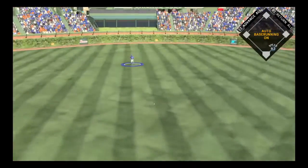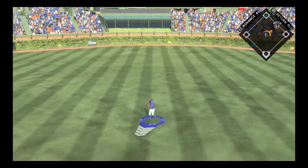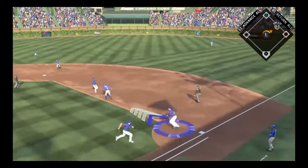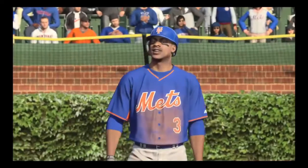Shot towards second. And that is going to get on through. It's a leadoff single for Granderson. Poor base running there. Got him caught in a hot box between first and second. And a good effort to bring it back in quickly, but he's in at second base with a double.